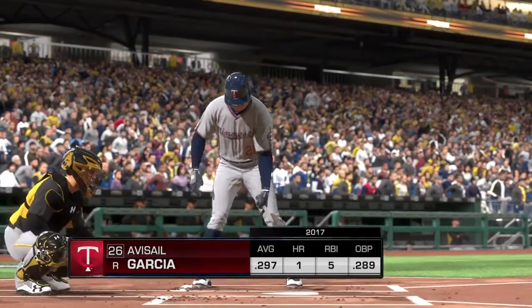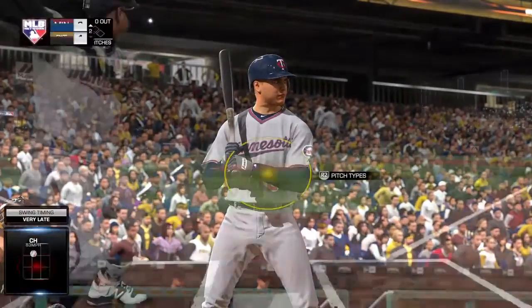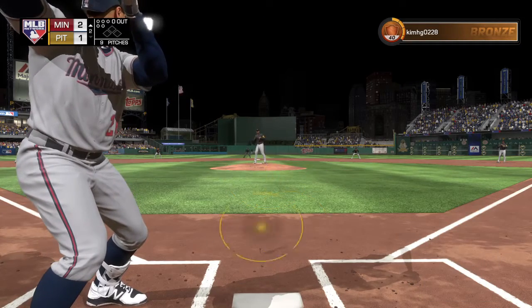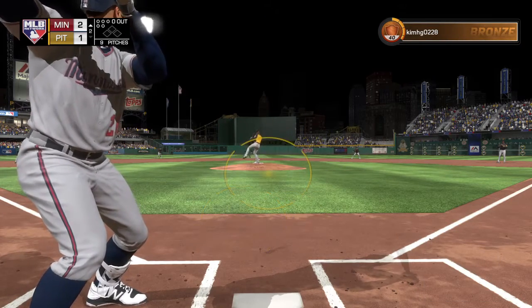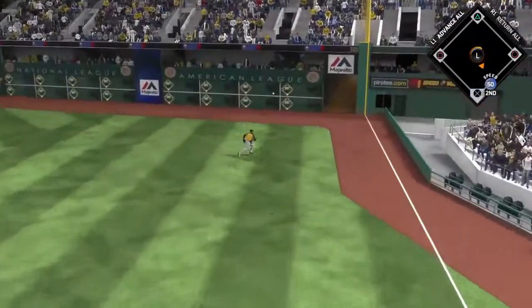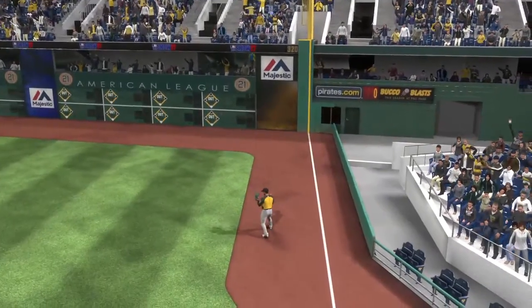So here is Avisail Garcia. He'll start things out in the top half of the second. Right fielder, Avisail Garcia. Hit the other way out toward right field. There to take it is Cruz, and that's out.